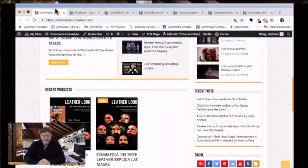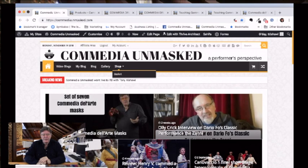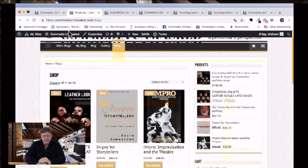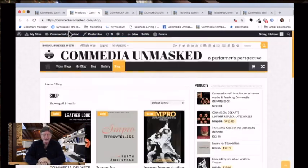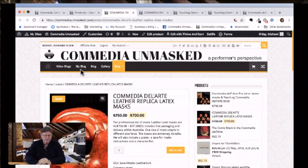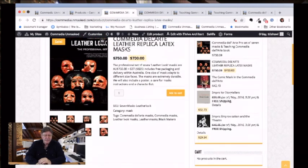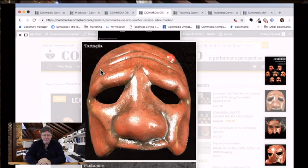So if you go down here, you can see there are the professional masks that are for sale. If you go to the shop on my website, it'll take you to this page, which I've already got open, and you can see all the teaching resources that I recommend, at least, for teaching Commedia. And if you click on the product, which is the leather look, you can zoom in on the masks if you scroll over, but these thumbnails here will show you the masks if you want to have a closer look.